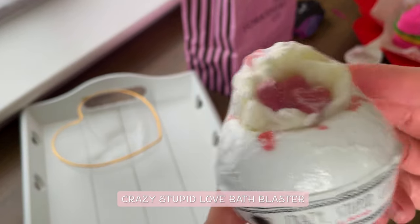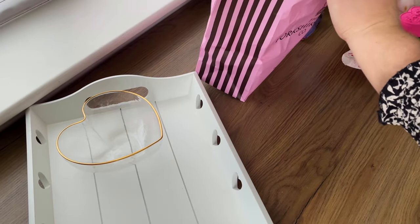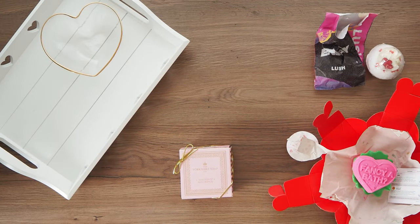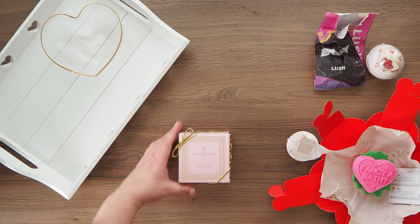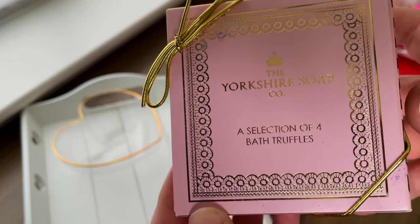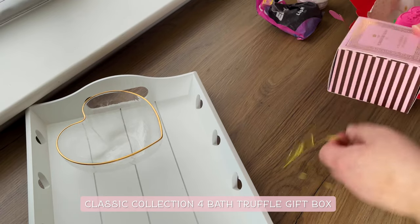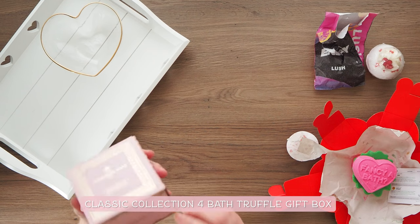As I said, I'm not going to use all of these today. I'll just use one. But these are to last me as well. But look how precious this looks. This little Yorkshire Soap box. It looks tiny compared to the thing. So yeah, let's open this up and see if the truffles have got squished.